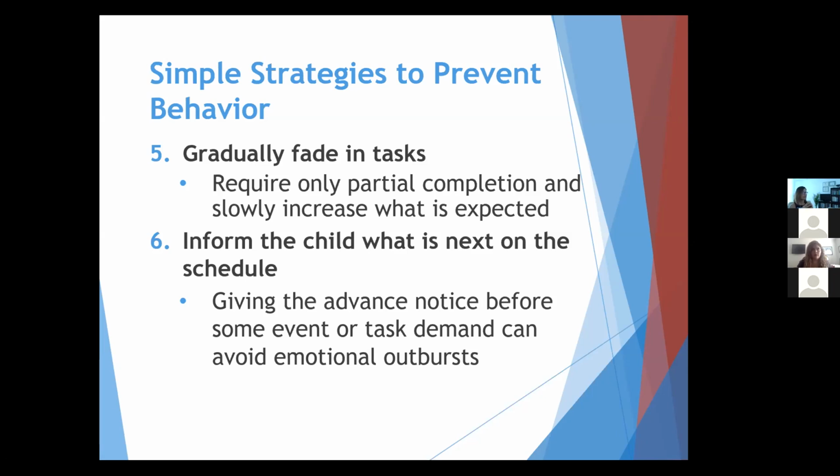So now let's look at strategy number 6: inform the child of what is next on the schedule. Now, I can tell you that this is easier said than done, particularly as a parent, but I think it's an important one to know. I know as parents, there are always a million things going on. You have some work things that you're doing, and let's say one child has to go to soccer, another is going to swimming class, and another is going to tutoring. It's a packed schedule, and it's sometimes very difficult to give advance warning. But this strategy of informing the child of what is next on the schedule can help mitigate these outbursts.